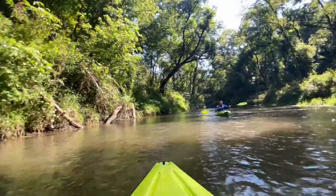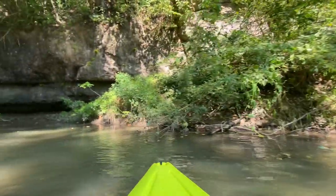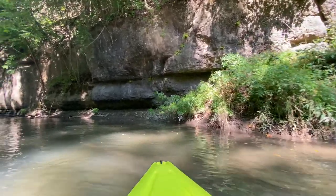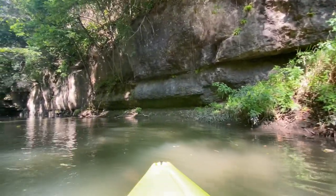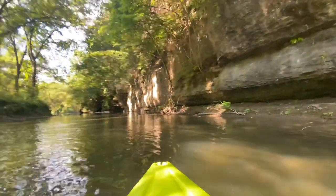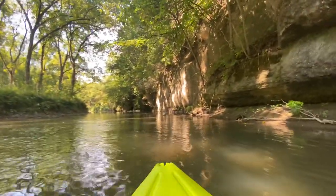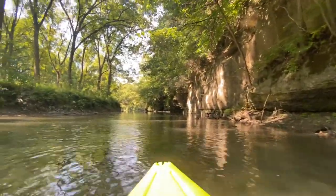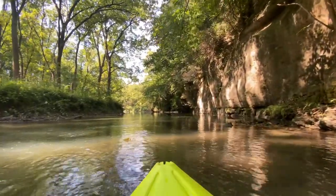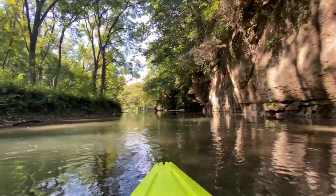There we go. What a gorgeous little area. Wow, this is awesome. I don't think there are any fish big enough in here, just creek and river fish, that's about it. No bass or anything like that.